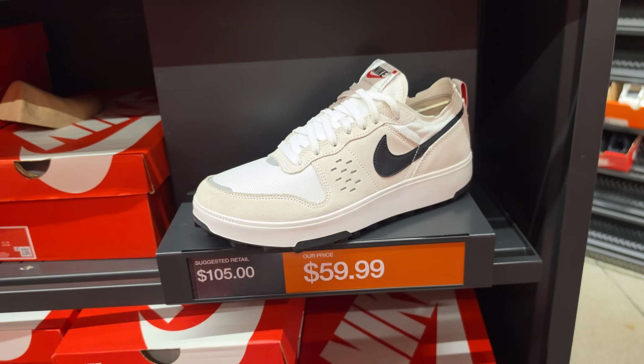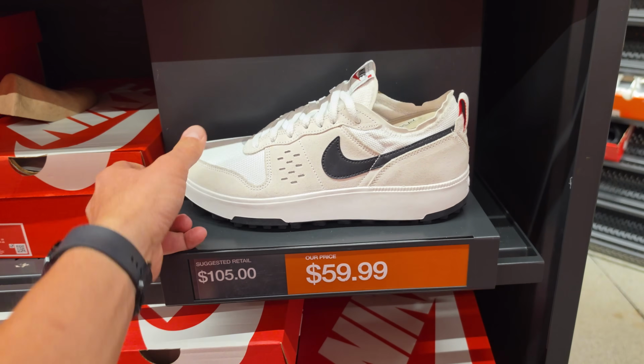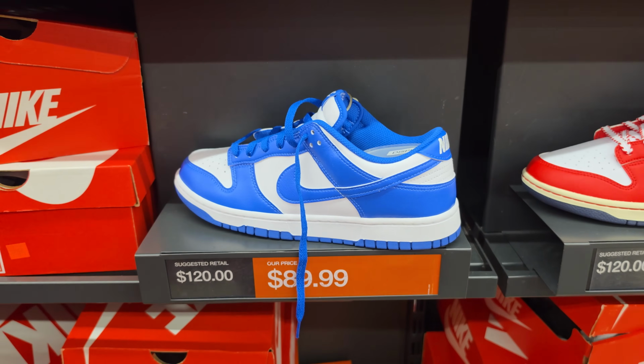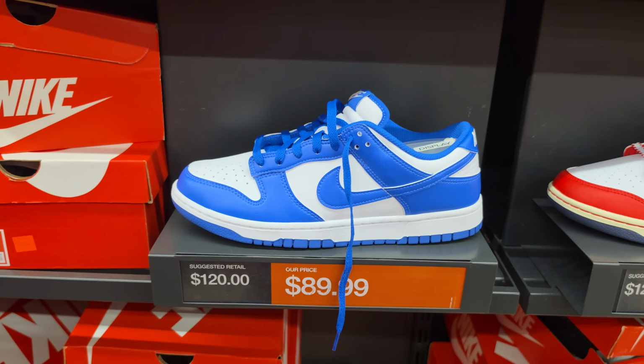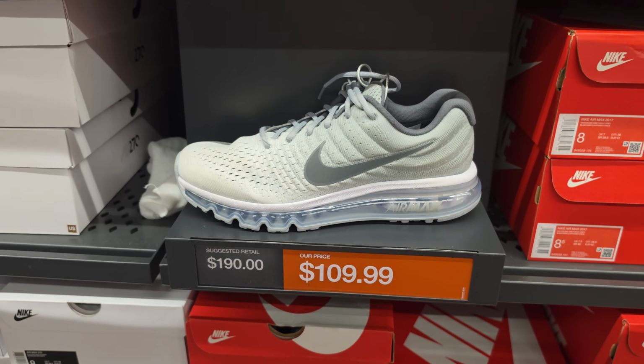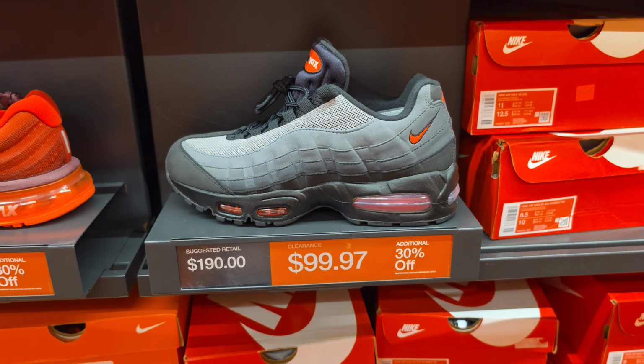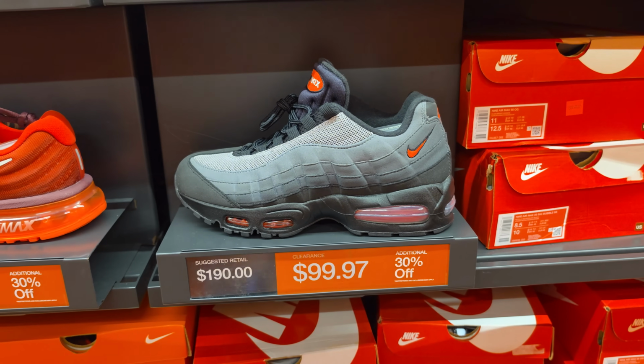$35. Nike City shoes. These go with jeans and stuff. Some people kind of like the plain look. Got Dunk Lows. This is a Kentucky one right here. Got 4 different Air Max 2017s. Got some Air Max 95s. That is crazy cheap, $70.